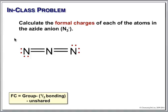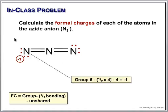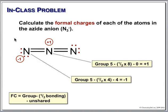Well, nitrogen still lives in group 5, doesn't it? Here we have, so we're going to start with 5. We're going to subtract 1, 2, 3, 4, 5, 6. That nitrogen is -1. The guy in the middle, now this one we could guess because we have nice 4 bonds to our nitrogen. But we're at group 5. We subtract 1, 2, 3, 4. This is +1.